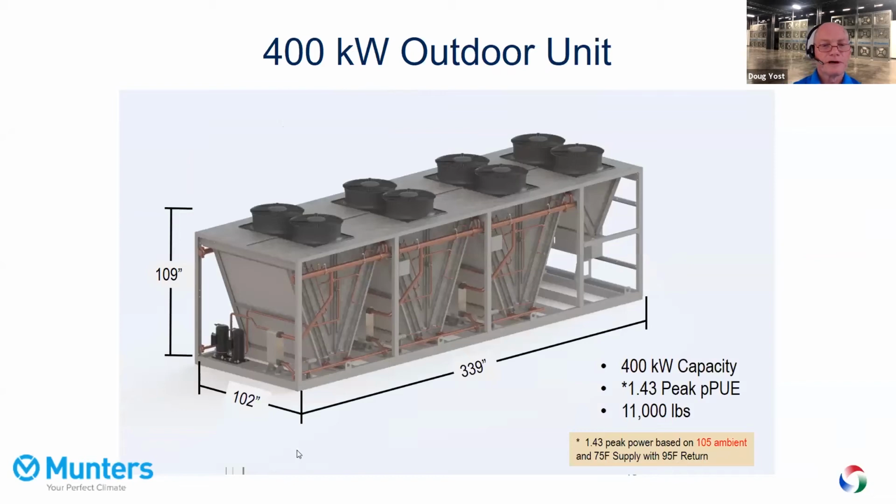Here's a closer picture of the dimensions of the condensing unit. And at 400 kilowatts of peak capacity, we are generating a PUE of 1.43 at a maximum of 105 ambient. So those are the worst ASHRAE conditions, and we're still generating a 1.43 PUE. 11,000 pounds and about 9 feet tall, 28 feet long.